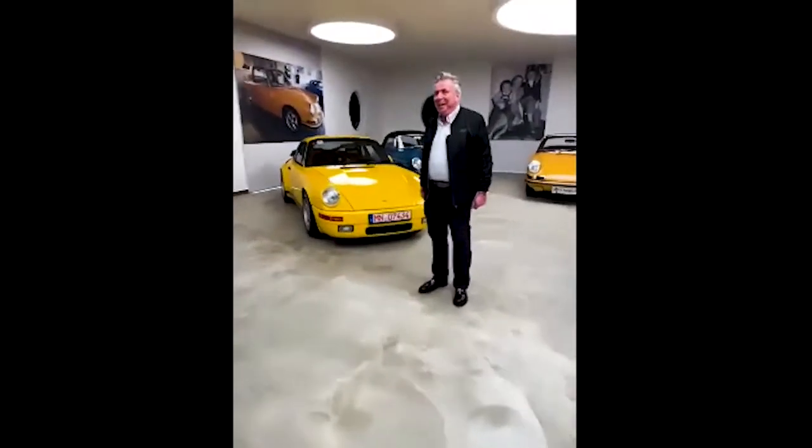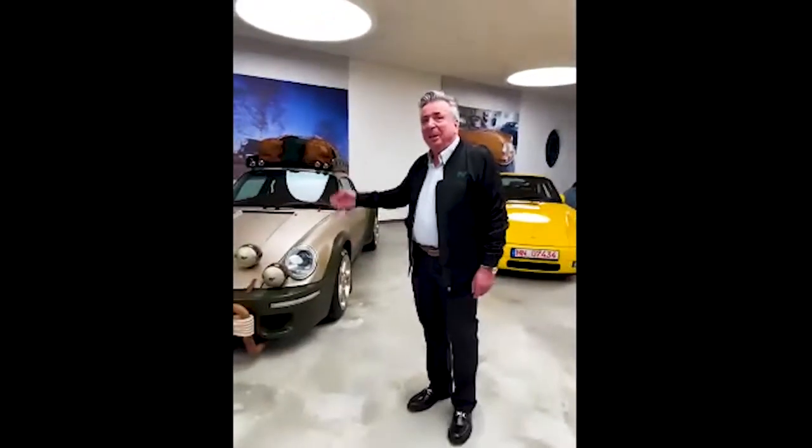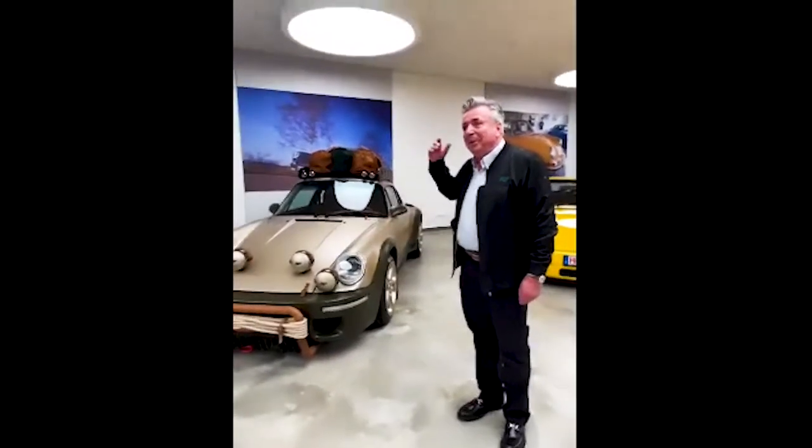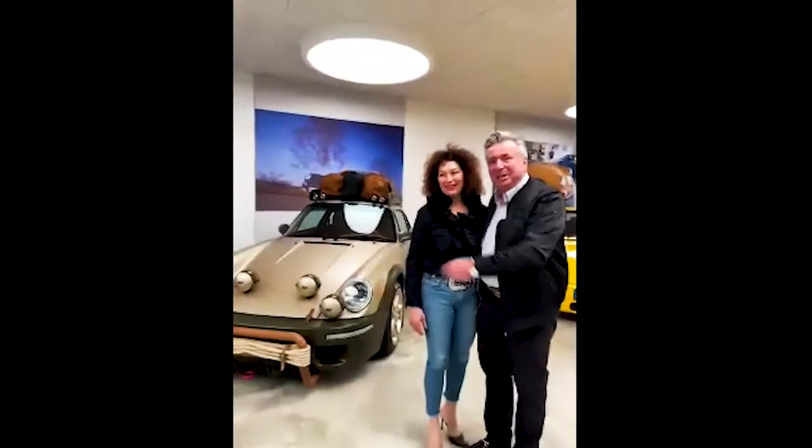Now, last but not least, we're going to present a special vehicle by a very special lady who was the project leader and the initiator of this project. And this is my wife, my beautiful wife, Estonia. And she can explain to you what this car is about.